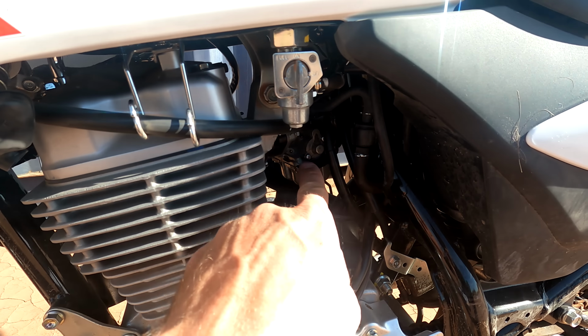Now, as you can see, it does have a petcock, so you have on, off, and then reserve. So very, very nice. Now, the front suspension offers 7.1 inches of travel, which is fantastic. And the rear suspension offers 5.9 inches of travel.